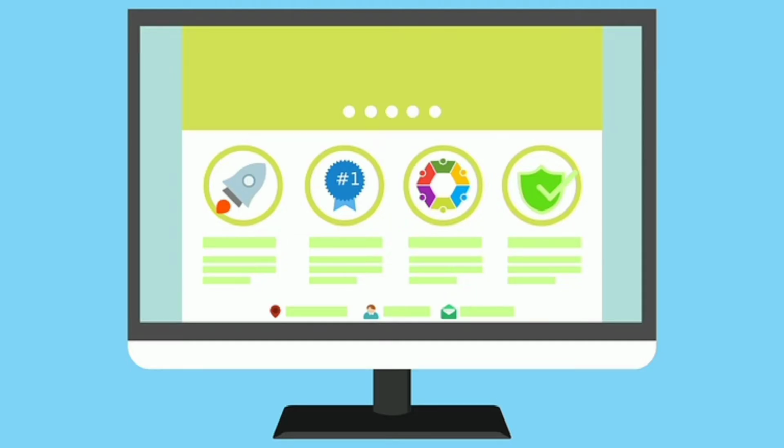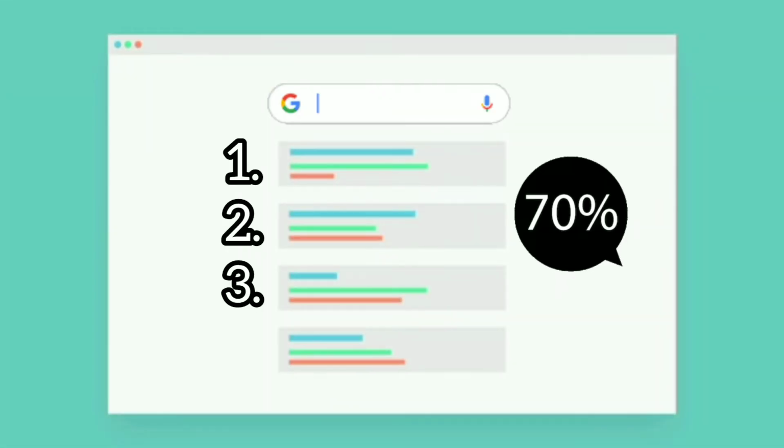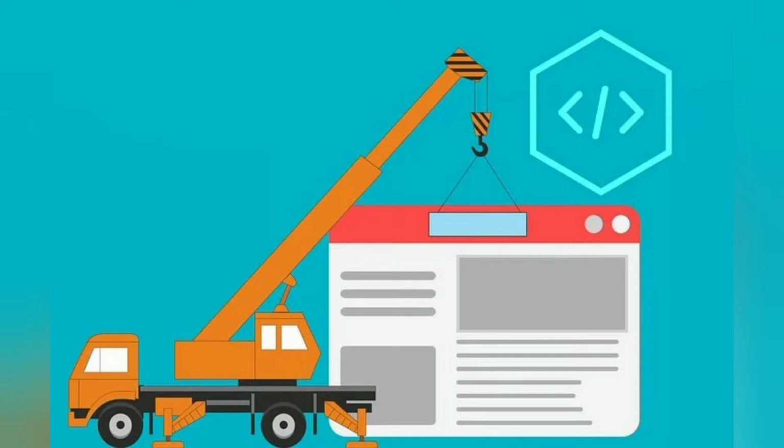According to a research, the top 3 websites that appear in the search results gain 70% of the traffic. That's why SEO is a very important factor to grow your online business and attract more visitors to your website.